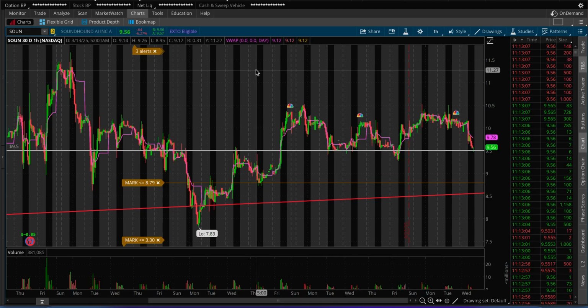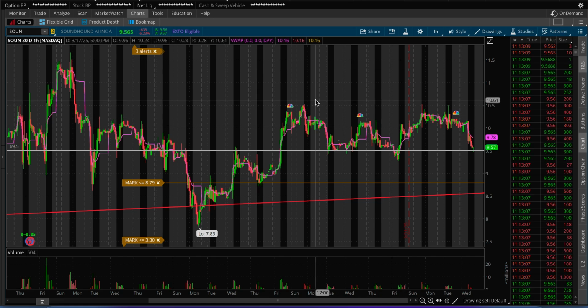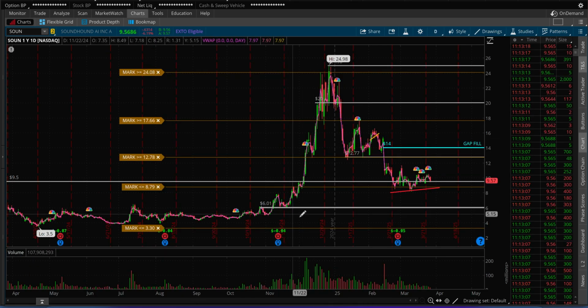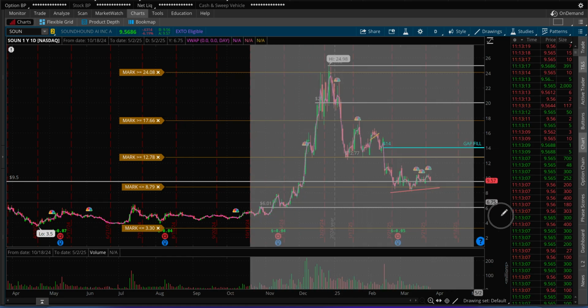SoundHound, SOUN, is down 6% today with the overall market pulling back a little bit as well, at $9.56. So what I'm watching from here, both to the upside and downside. This is a daily chart of SOUN.